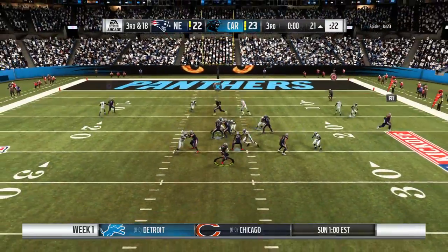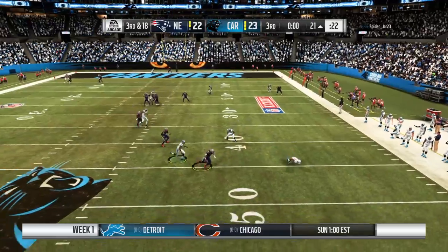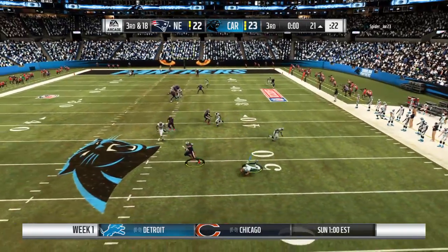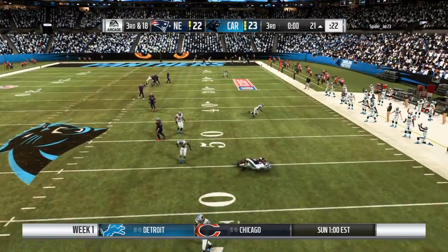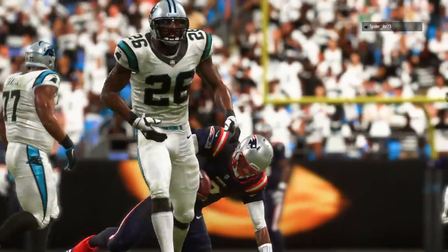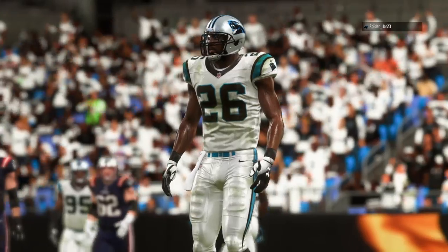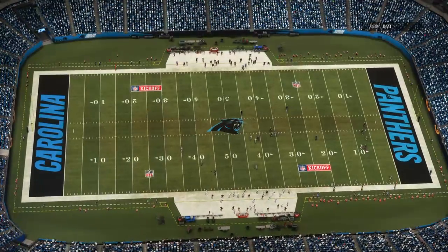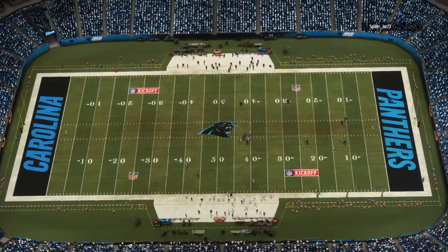Here's the backup, Jacoby Brissett. And he fends him off. And he's going to be taken down. They sack him on what will be the final play of quarter number 3. And we're back now in Charlotte. And we've got a dandy here. A 1-point game as we begin the 4th.